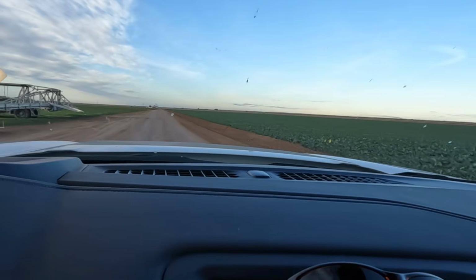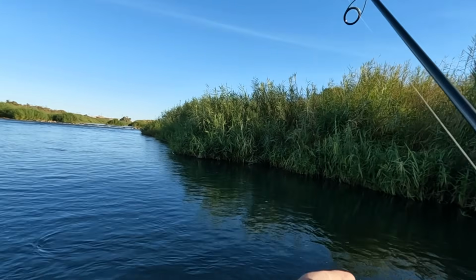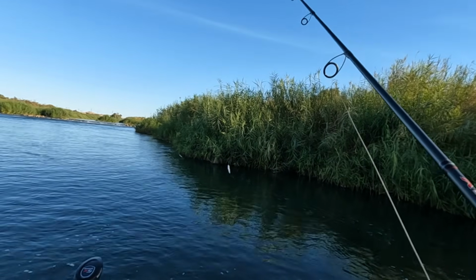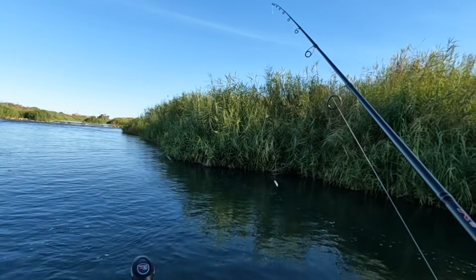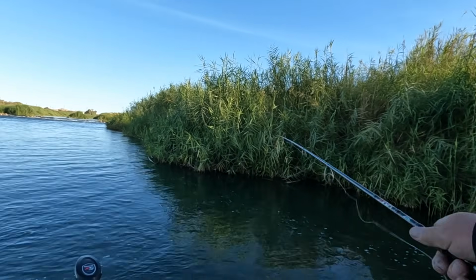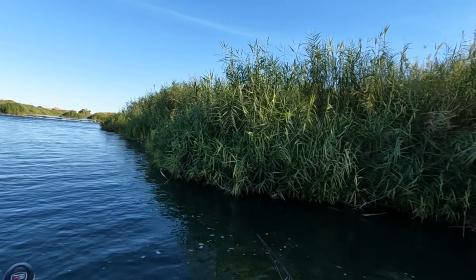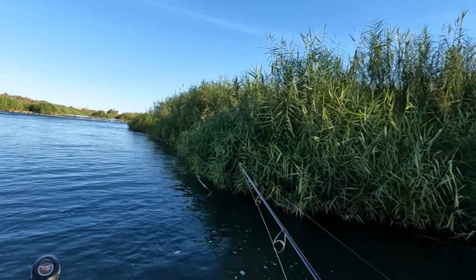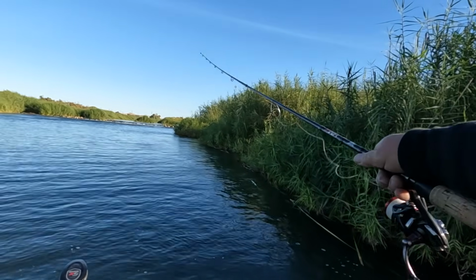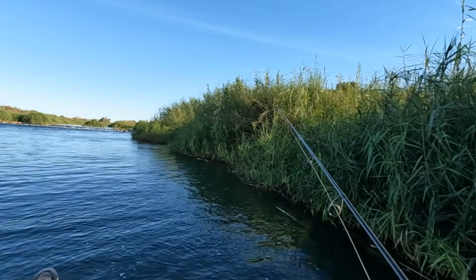Stay tuned. Alright, so now we're on the Colorado River, motoring upstream. Gonna go fish this dam thing right here, or this rapids, whatever it is. I've caught some nice fish there before. And then we're gonna go downstream to an area I've never been to before, kind of right where the river goes into Mexico. So pretty much as far down as you can fish the river on the US side.